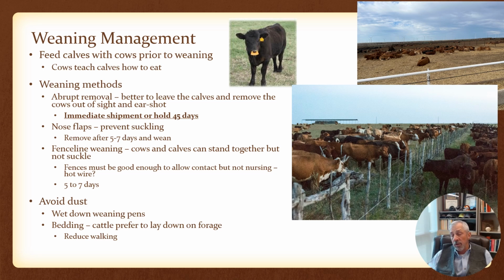When it's real hot, the floor of your pen, if it's dark in color, can make it even hotter and more uncomfortable to lay down. So the bedding really adds in that sense as well.